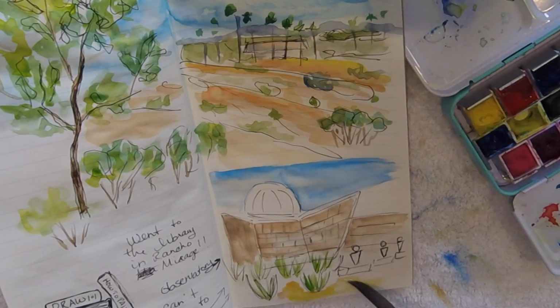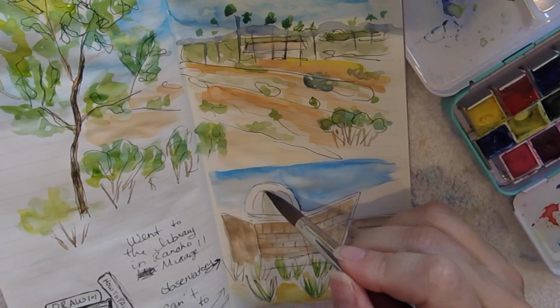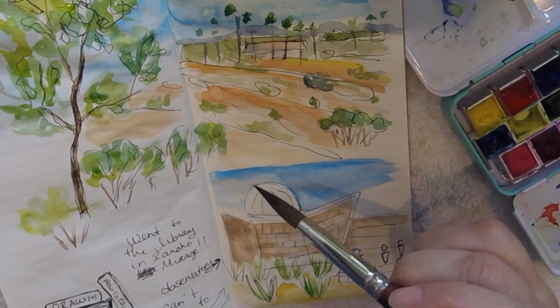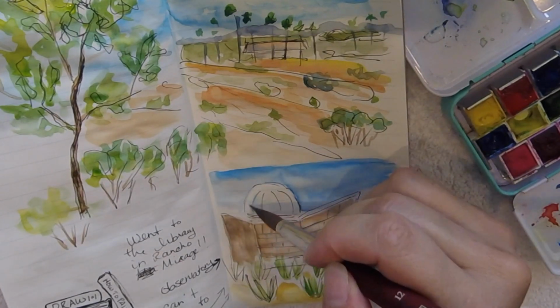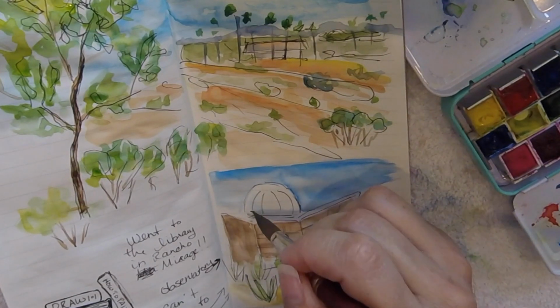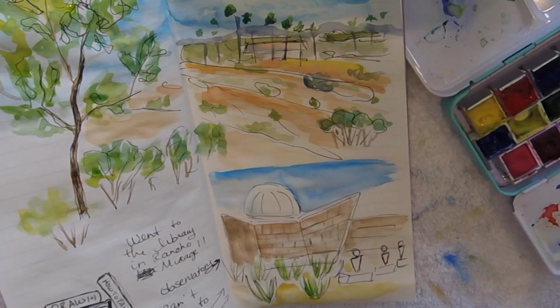Let me add some white, because I kind of want it to look like sand. And this dome is white, and white doesn't really show up on this paper, but there's a little bit of a bluish shadow here, on the side here, because the sun was coming that way.